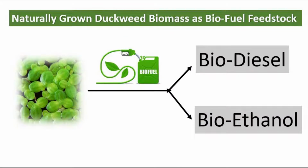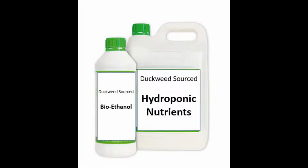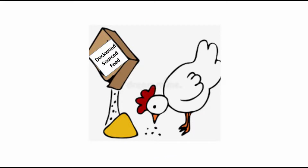Studies from naturally grown duckweed biomass can be further extended to biofuel research, including bioethanol and biodiesel. This project has the potential to optimize a method to utilize the harvested duckweed biomass and to develop a marketable duckweed-sourced hydroponic nutrient and poultry or cattle feed products.